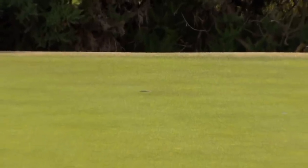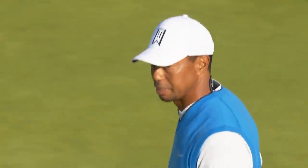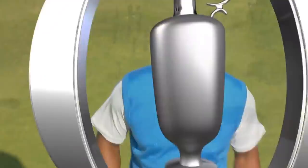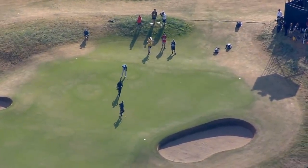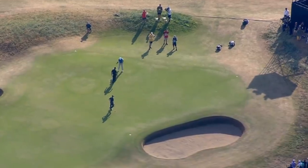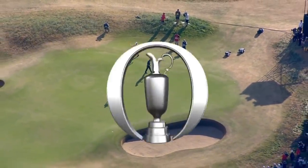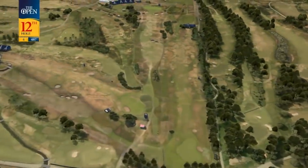Just putting perfection from Tiger. In again. Well, from this height, it still didn't look 35 feet, did it? No. And off to the 12th.